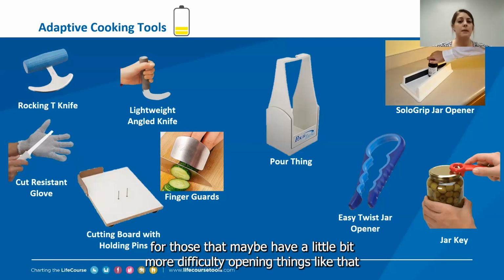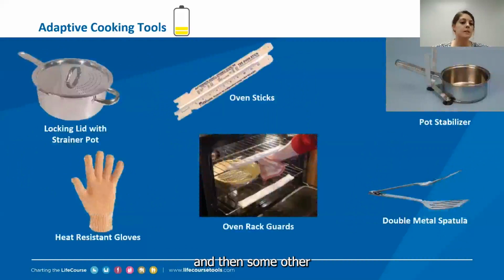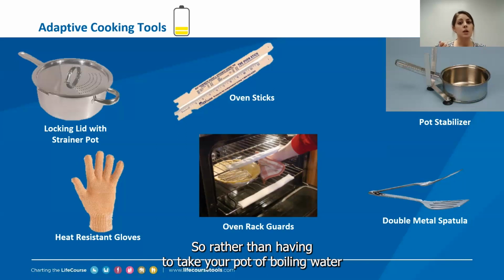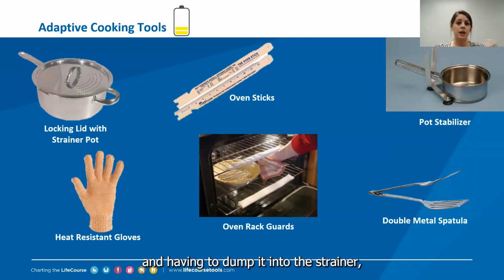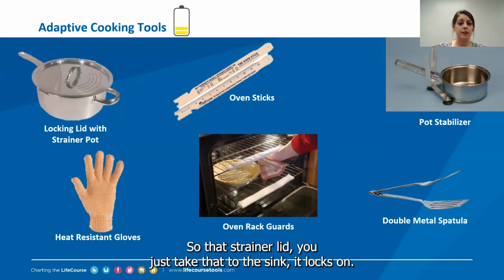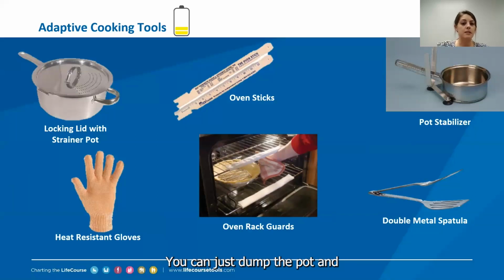But especially for those that maybe have a little bit more difficulty opening things like that. And then some other adaptive cooking tools: a locking lid with a strainer pot. So rather than having to take your pot of boiling water and dump it into the strainer, possibly spilling and burning yourself, this is kind of an all-in-one. So that strainer lid, you just take that to the sink, it locks on, you can just dump the pot and strain it that way.